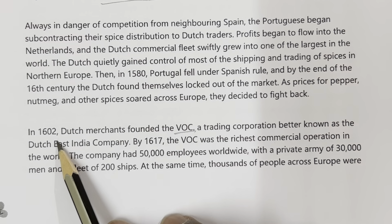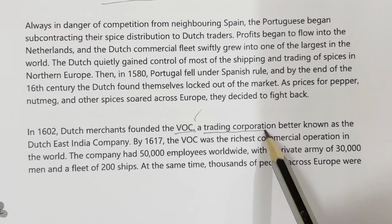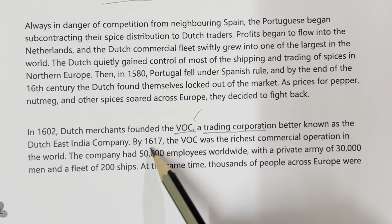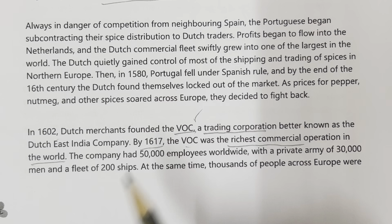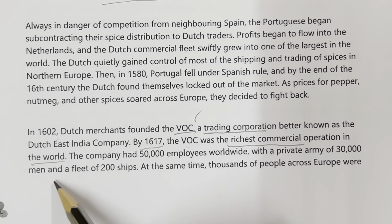In 1602, Dutch merchants founded the VOC, a trading corporation better known as the Dutch East India Company. By 1617, the VOC was the richest commercial operation in the world. The company had 50,000 employees worldwide with a private army of 30,000 men and a fleet of 200 ships. At the same time, thousands of people across Europe were... Okay, the passage runs on, but I think we got the answer here itself.